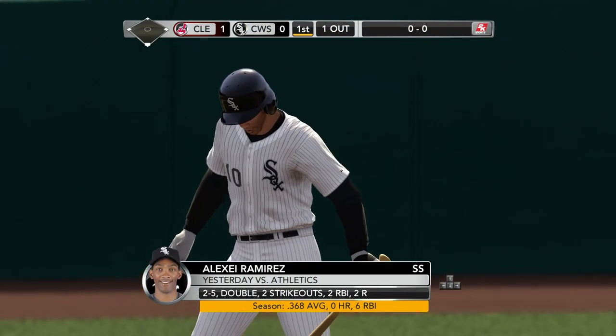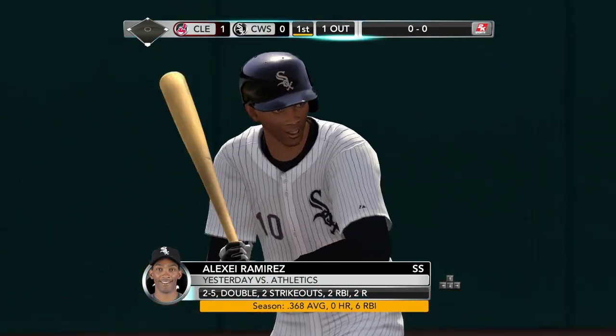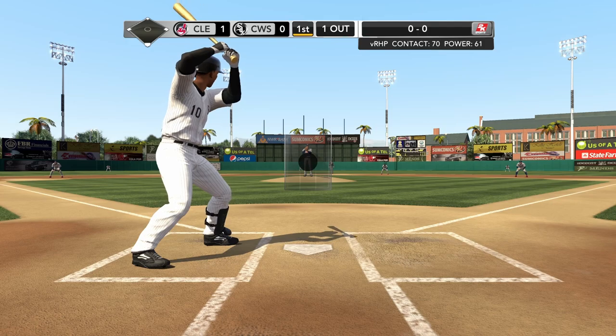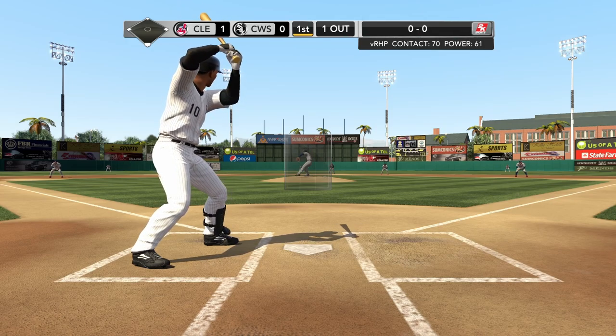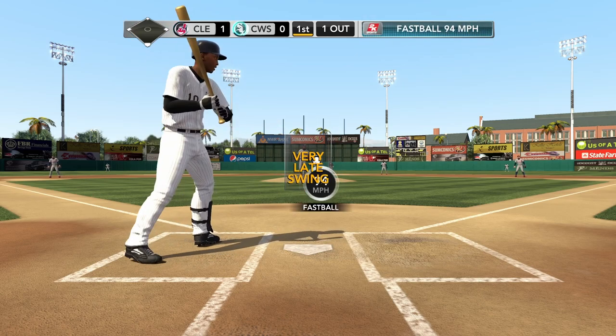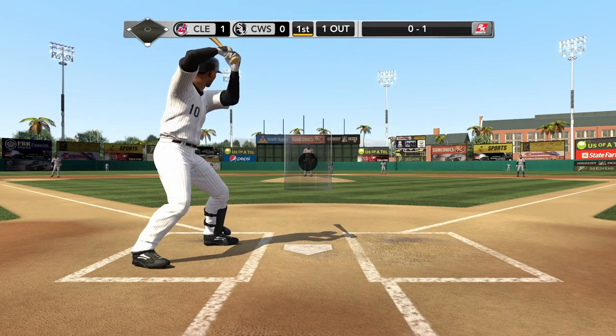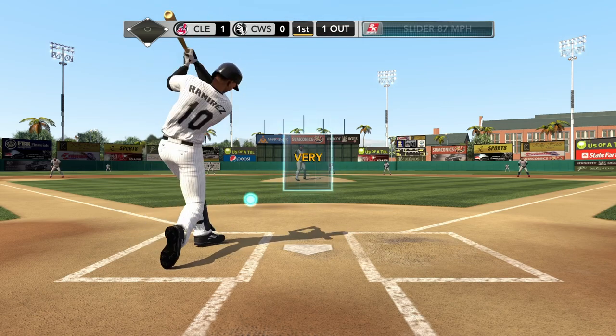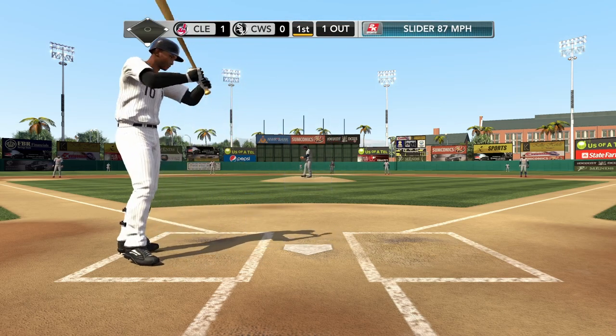And in the batter's box, it's Ramirez. Looking to build offensively off his last game where he had a couple of RBIs and trying to carry that into this one as well. The pitch from Carmona. Takes a swing, but he's too late on that one. Strike one. Well, the 2009 Cleveland Indians were just a losing team. They had a losing record at home and an even worse record on the road. And by the end of the season, they ended up tied for last in the AL Central Division.